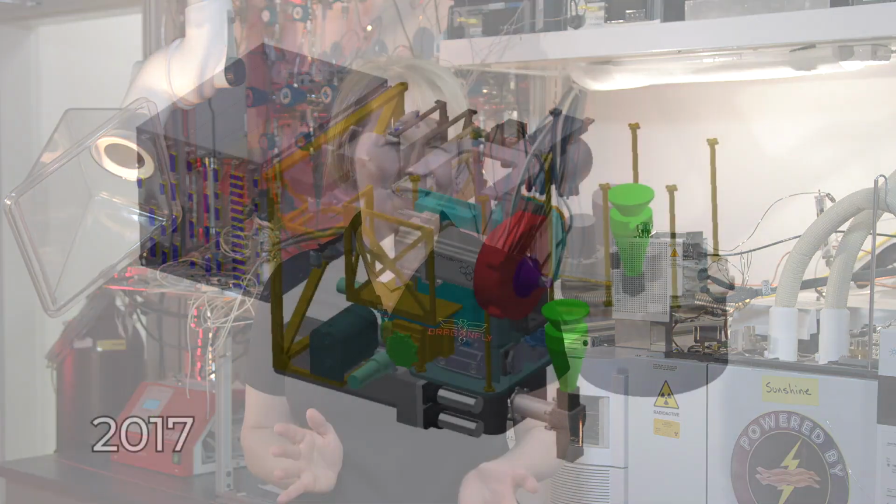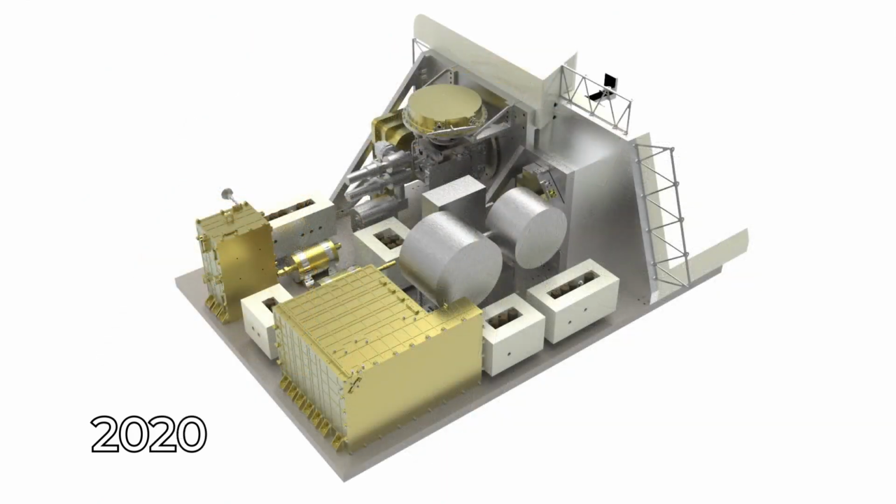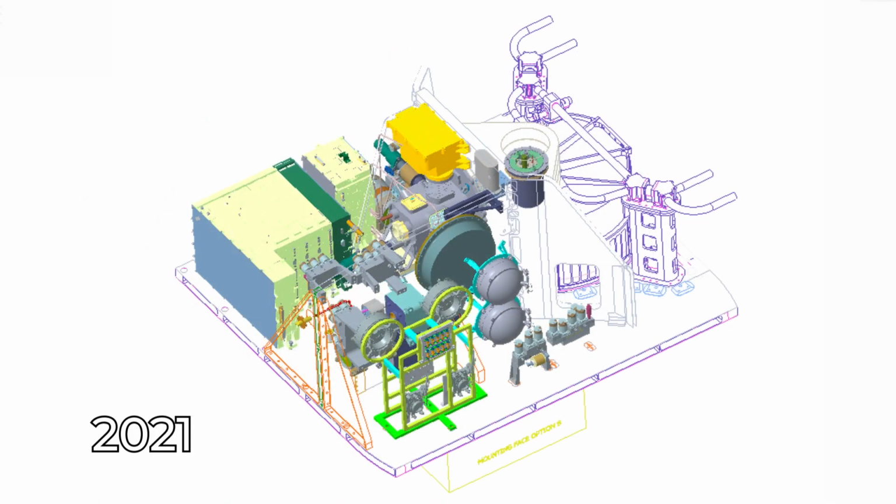In this phase, it's a lot like going from an architect's sketch of a house to a blueprint where every beam and outlet are clearly marked. We end up spending a lot of time in this stage where we test prototypes and plan details because we want to get it right before we actually build the spacecraft and the instruments.